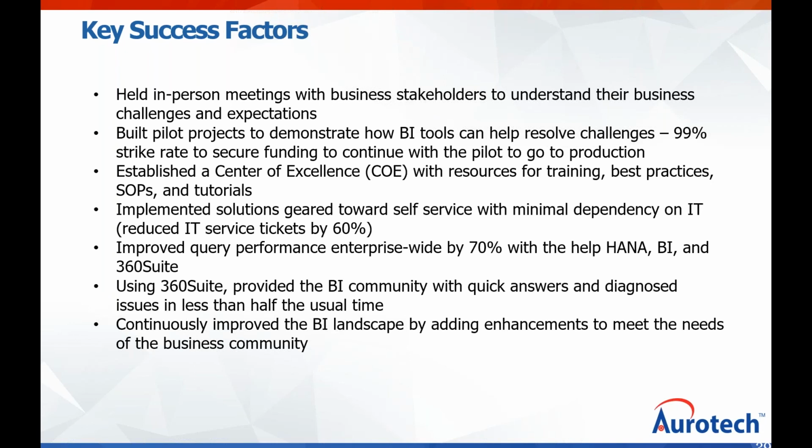Using the different tool sets like HANA, BI, and 360 really helped improve performance across the enterprise in the last couple of years. The tickets really dropped by 60%, which is very interesting progress. And then continuously improving the BI landscape by looking at what the requirements are and how sophisticated they are, and then introducing the right technology to meet those, really helps the business community take care of the change and go hand in hand with what we want to introduce.